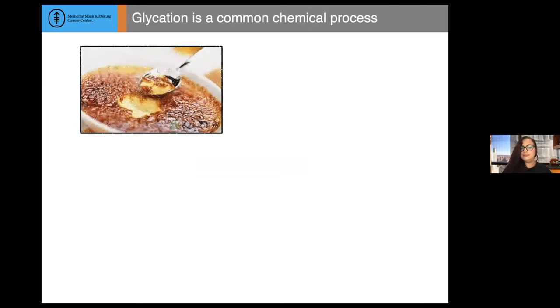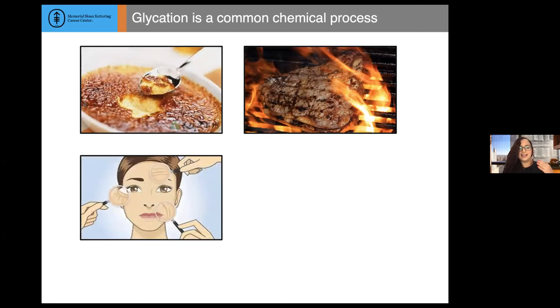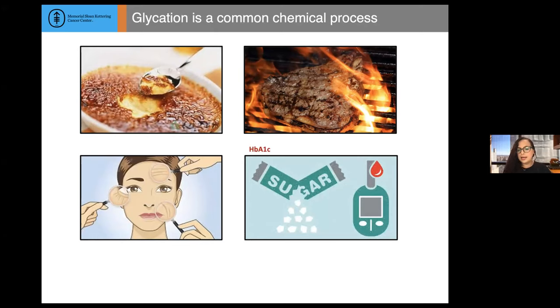I just want to remind you that glycation is a very common chemical process that we eat, some of us daily, in our crème brûlée and in the browning of our steak, and it's even part of the reason why we have wrinkles. It's the non-enzymatic modification of our collagen that causes cross-linking that can decrease its dynamics. It's even used in diagnostics, as glycation of your hemoglobin is how we measure the degree of diabetes, the relative levels of sugars in your blood.